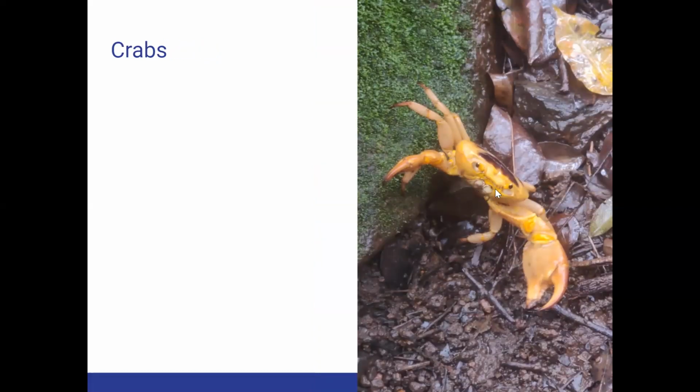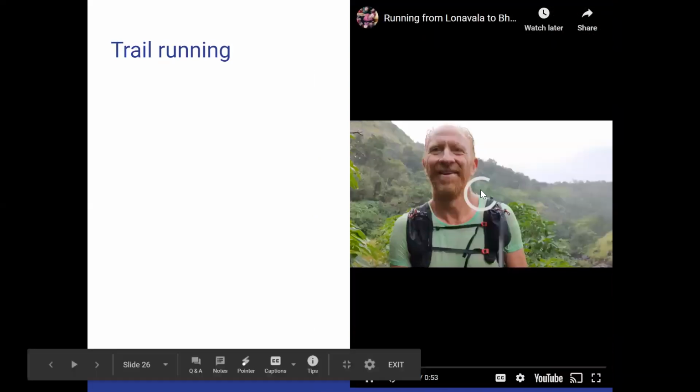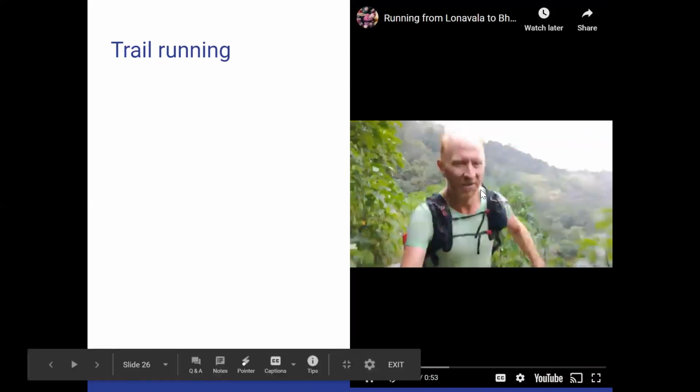Here, very interesting. You can see crabs all over the place at the end of the monsoon because of the wetness. In some parts of the Sahyadris, I saw hundreds of crabs running around and hiding in small holes along the trails. You come across beautiful waterfalls dripping down from the intermediate ridges of the Sahyadris that separate these interior valleys. Here we go for a small trail run below the waterfall.